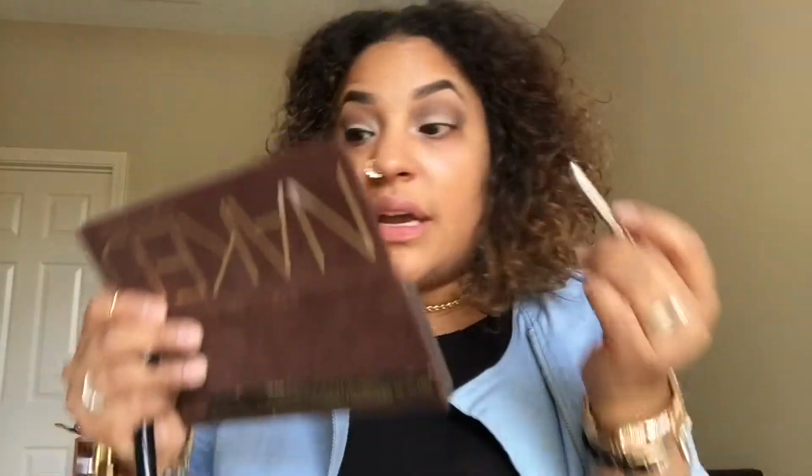I hated my hair. Waterline with this Marc Jacobs eyeliner. It's like an eye kohl. It's super smooth. I love how this stuff works, and it's so dark that I got this as a sample at Sephora, and I just love the consistency of this.